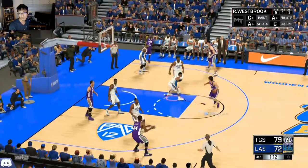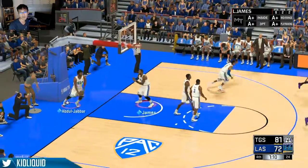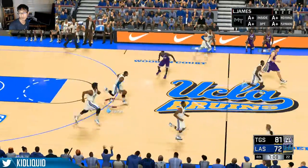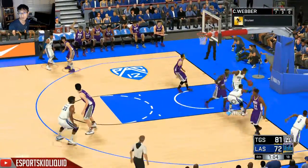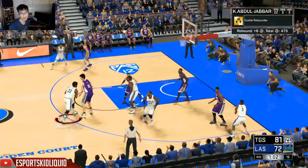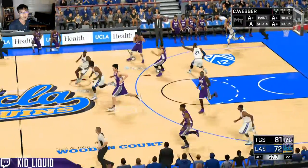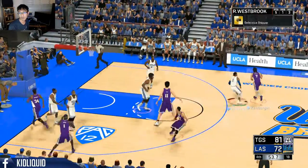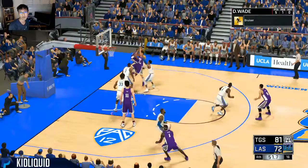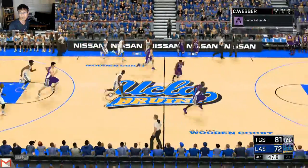Outside, Mirovic. Goes up on the high post. Jump shot is good that time. Mirovic has got 26 points. And you can tell the defender not anticipating the step back. He was headed in the opposite direction. Can't hit that one. Great D that time from Westbrook.